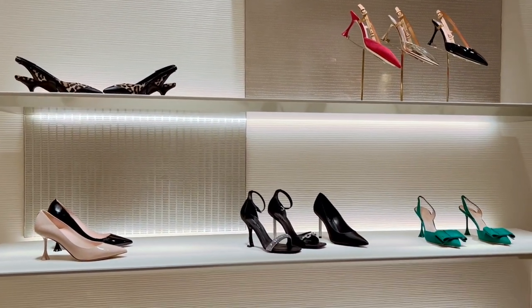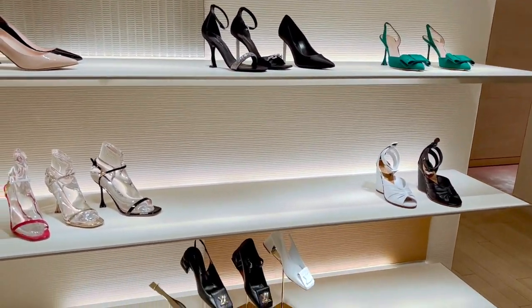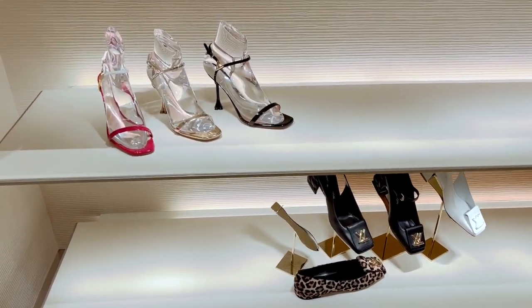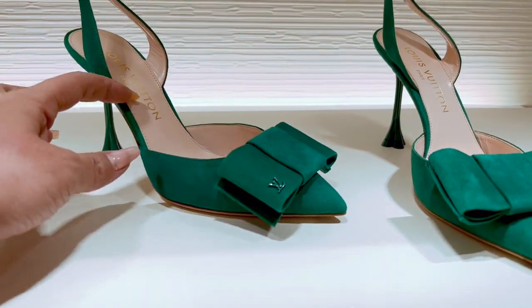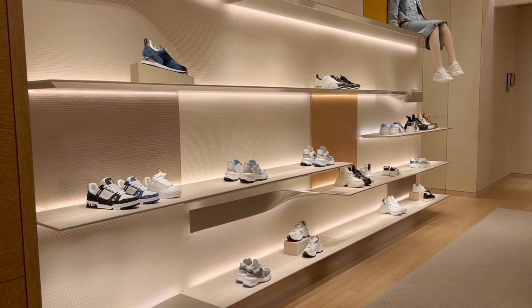The shoes, they are gorgeous, but I'm not really into high heels. I love kitten heels though, and I don't know why, but I'm into shoes lately.